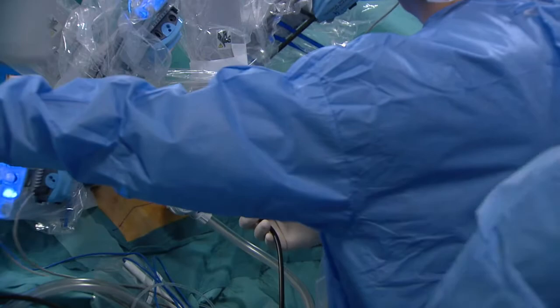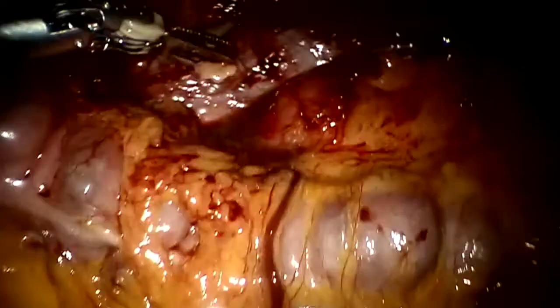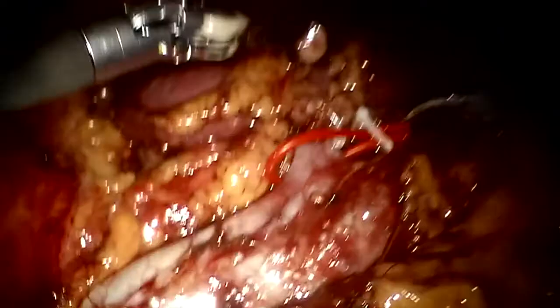Okay. So now here's what we have done. Here is the right kidney. Here is the colon. And here is the duodenum. Here's the vena cava. The liver is retracted up. And this is the renal vein.